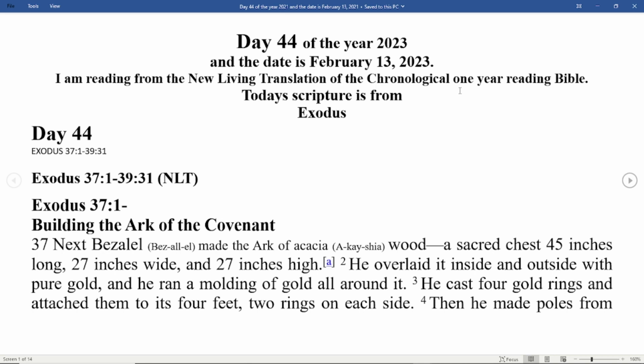Today's scripture is from the book of Exodus. Exodus chapter 37, starting at verse 1. Heading: Building the Ark of the Covenant.